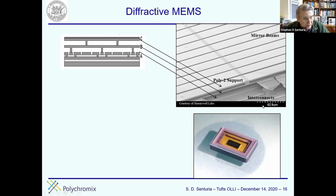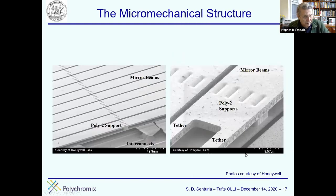There are interconnects in a structure. This is what the packaged device looks like. And the little beams, the little piano keys, are running this direction. And the whole thing is an inch. It's small. This is just another expanded structure. And now the scale on the right here is 8.5 micrometers. And you can see that it's really a beautifully sculpted structure with lots of detail on the micrometer scale. This is very small. It's made with microelectronic technology.